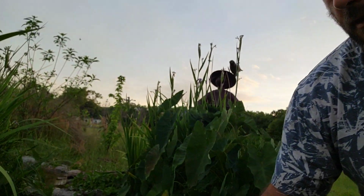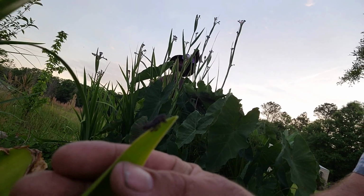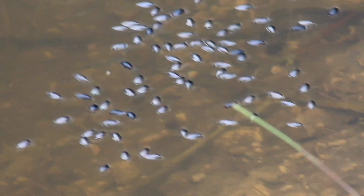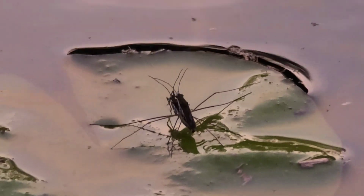Like right here, you'll see an eastern lubber grasshopper juvenile feasting right here on this amaryllis leaf. And that is a native species. While toxic if eaten, it's still a very important, vital food source for many other organisms. Within the first week, you'll begin to see water skippers and other insects plant their eggs, like dragonflies.